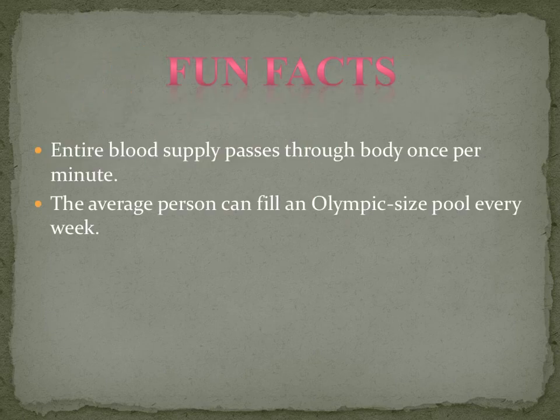Fun facts. Your whole blood supply passes through the body about once per minute, which is pretty fast. Remember, it's about 5 liters of blood. And the average person could fill an entire Olympic-sized swimming pool with the amount of blood that pumps through your body every week. Swimmers, I know you know, that is a huge volume.